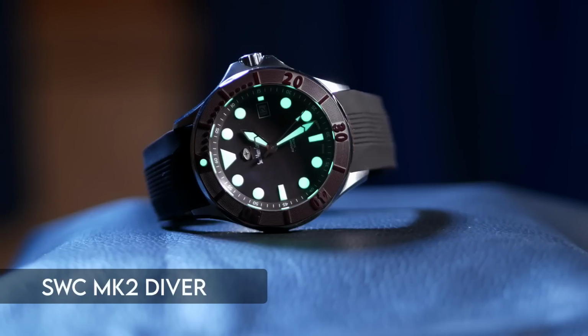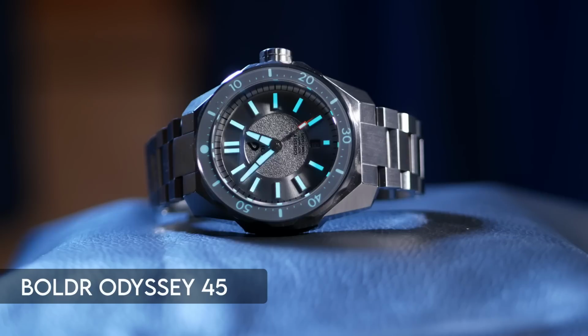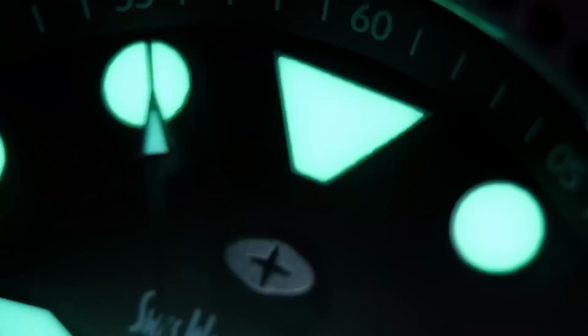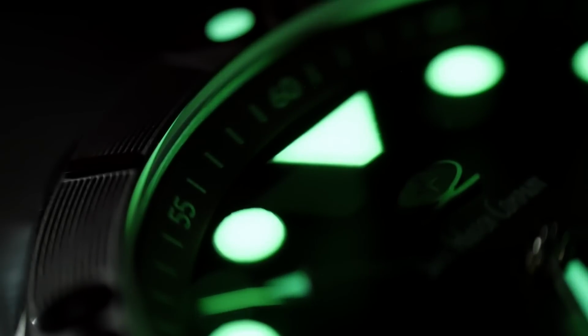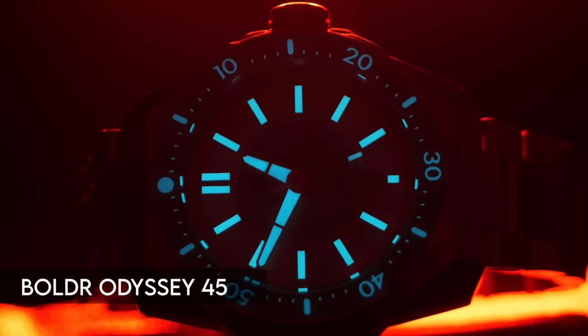This time we're going to check out the SWC Diver Mark II versus the new Boldr Odyssey 45mm. The SWC Diver is using Superluminova C3X1 grade lume, which is the brightest lume that Superluminova produces. Not only is it an excellent lume paint, they have applied a lot of it on here. On the dial, they've used 20 layers of C3X1 grade lume, which is absolutely insane, and that results in an incredibly bright dial.